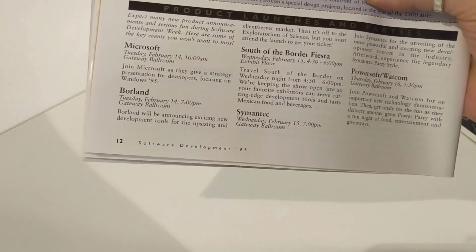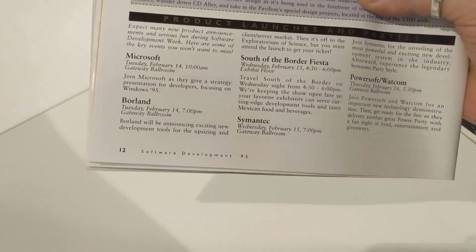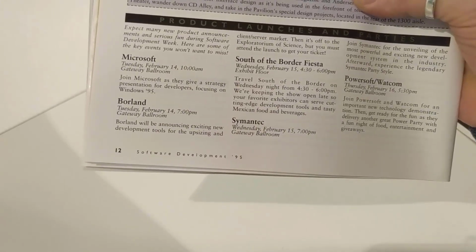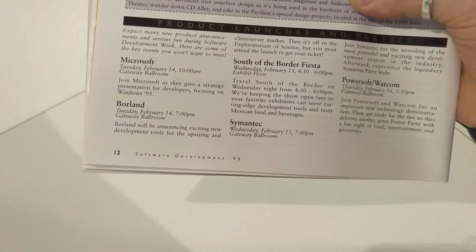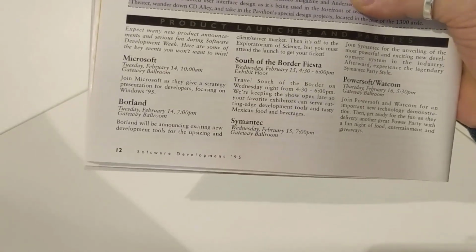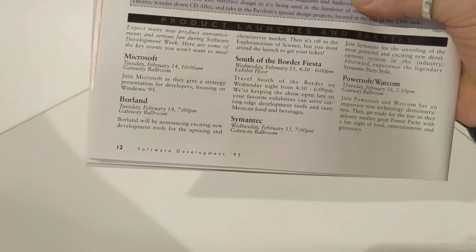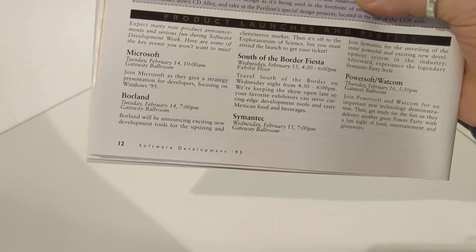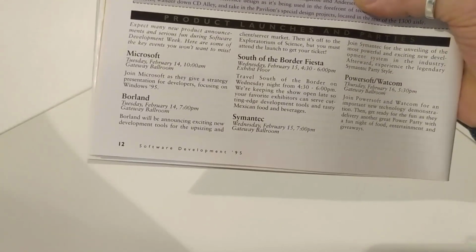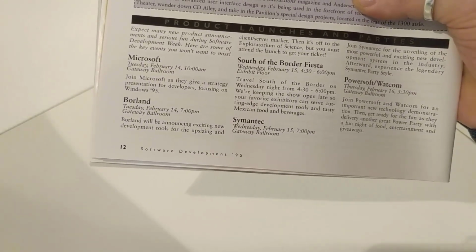Borland will be announcing an exciting new development tool for the upsizing and client-server market. Then it's off to the Exploratorium of Science, but you must attend the launch to get your ticket. After the event, there was a bus that took people to the Exploratorium, which is actually a very fine, very nice museum in San Francisco, and there was a big party there as well.